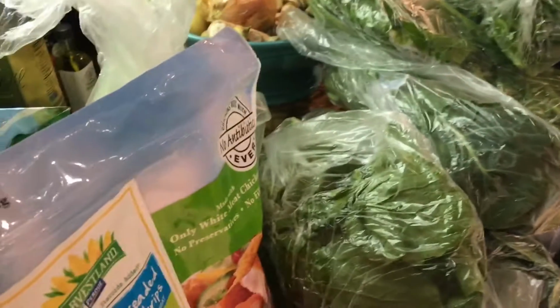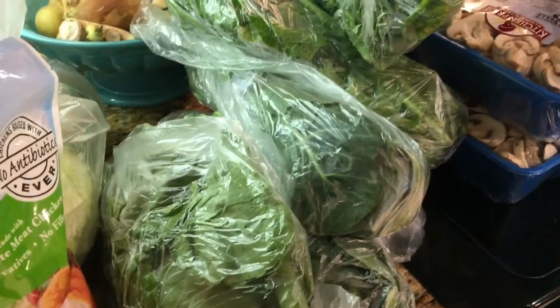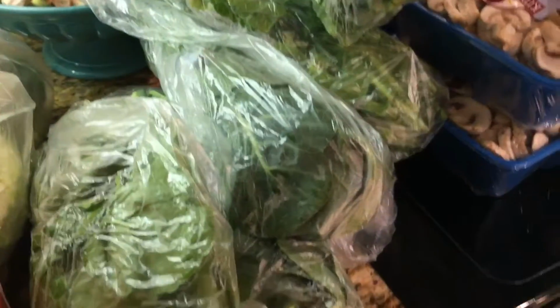And then after I film all of the food, I will go through my meal plan really quickly just to kind of show you what I have planned out. So here you go. And I'll also give you the total of what I spent for the next 10 days as well. We're a family of 4, so I'll go ahead and break the price down for you. All right, here we go.